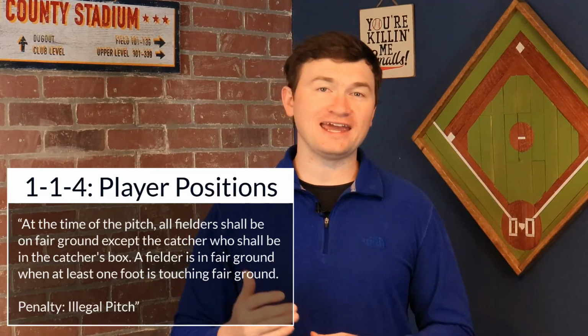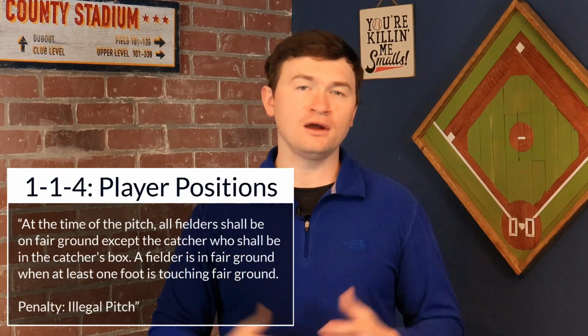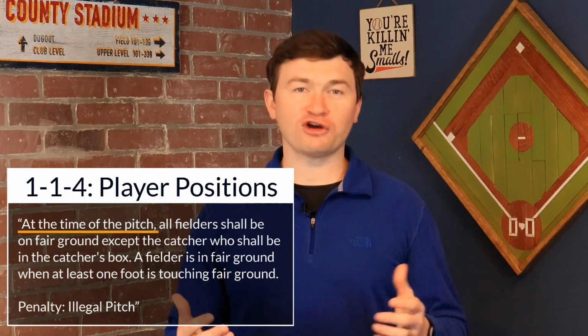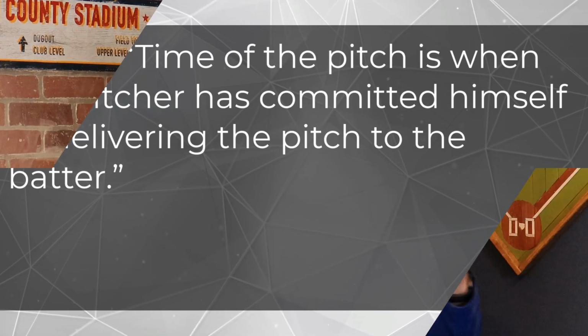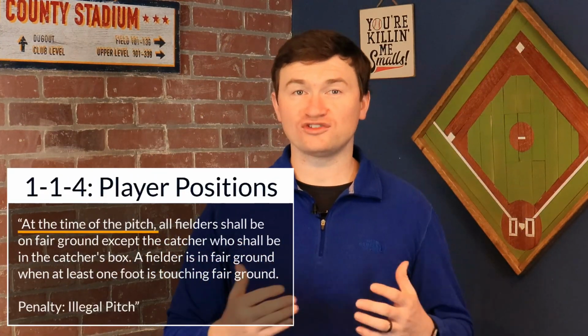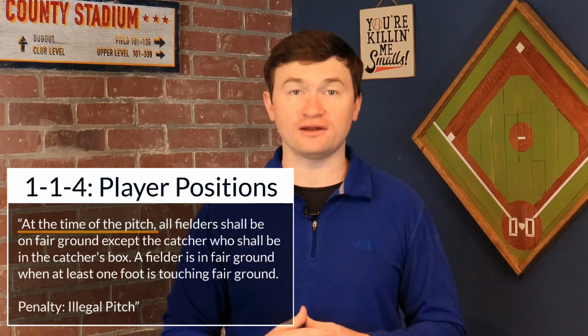Well, for that, we need to key in on the very beginning of the rule and then the associated definition. Remember, the rule says at the time of the pitch, and this goes with definition 2-28-3. Time of the pitch is when the pitcher has committed himself to delivering the pitch to the batter. So this means that any legal pickoff would be before the time of pitch, which leads us to understand that the fielder's position has no effect in this situation.